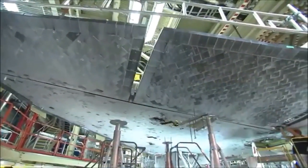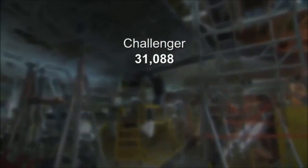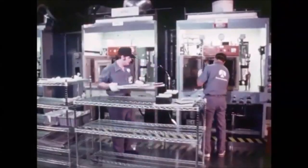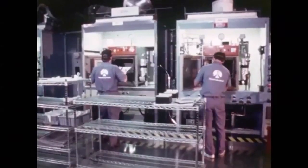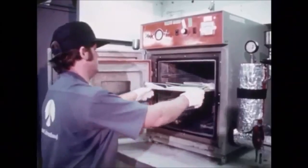Each orbiter has a unique number of protective tiles. Challenger was built with the most, 31,088, while Atlantis has the fewest, a mere 24,177. Over in Palmdale, they had put on their first effort of putting the tiles on to protect the aluminum from the heating they were going to get on re-entry.